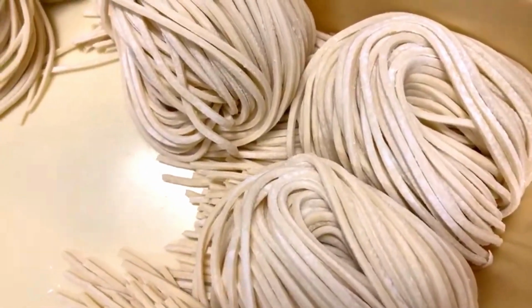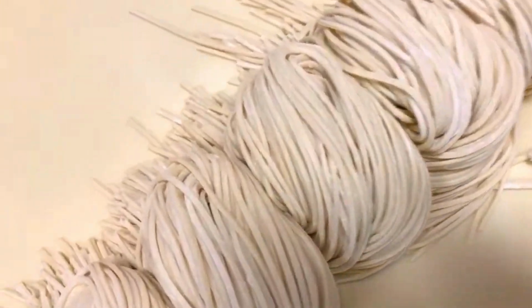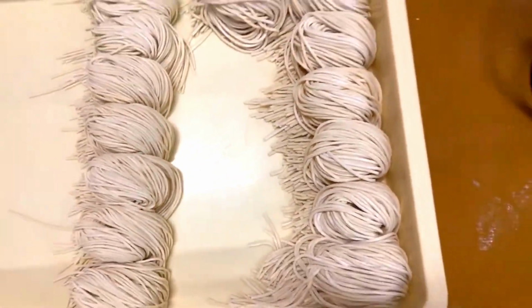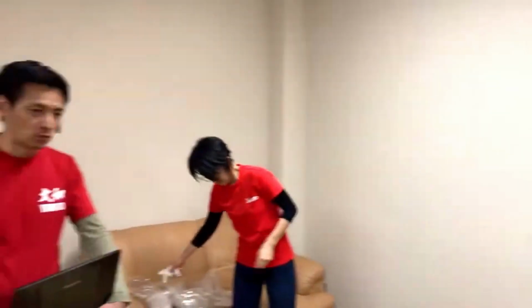So one of them is typically used for tsukemen, dipping noodles, and another one we use for mazemen, soupless noodles, or miso ramen noodles, typically. And that was the noodle making part.